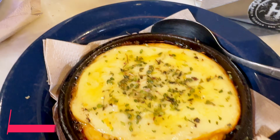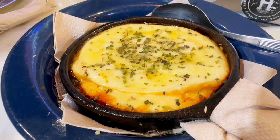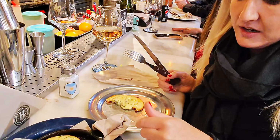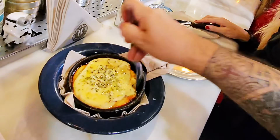So this is the provoleta. It's something you definitely have to have when you come to Argentina. It's provolone cheese. It's sometimes grilled. This one was cooked in a cast iron pan, so it stayed really hot as it came out to us.